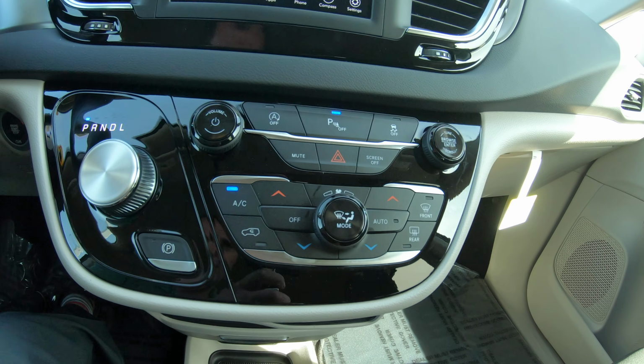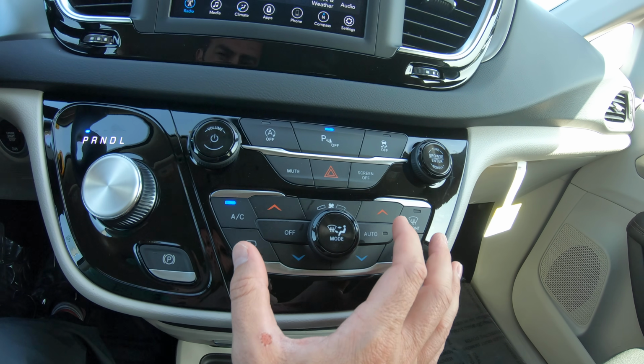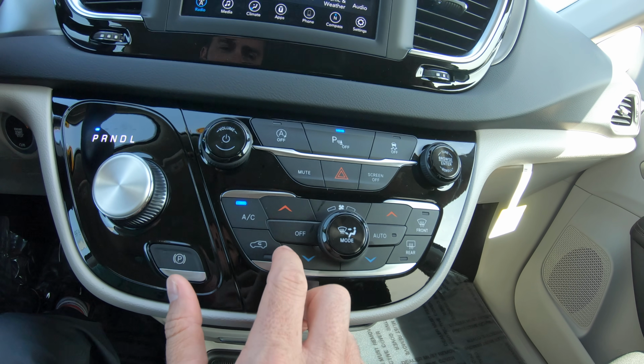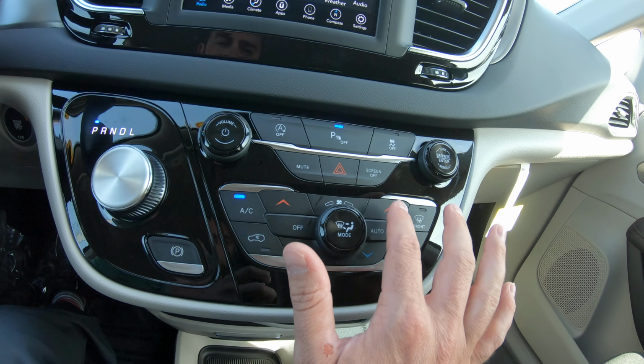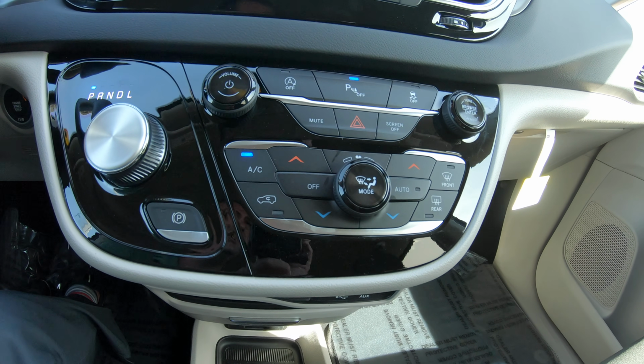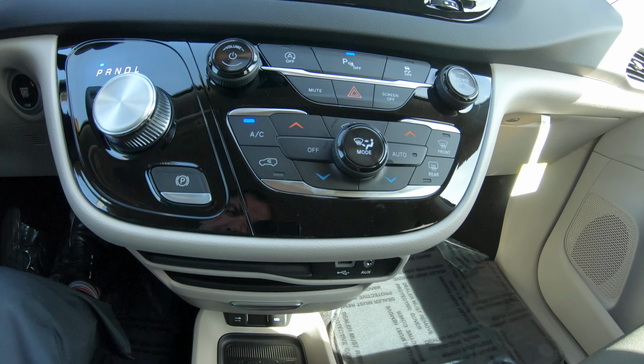Underneath that, you're going to have another option to change your climate control. So here's your driver's side temperature, your passenger side temperature, and then your knob to adjust the speed. So there's definitely two ways to adjust your AC or heat.